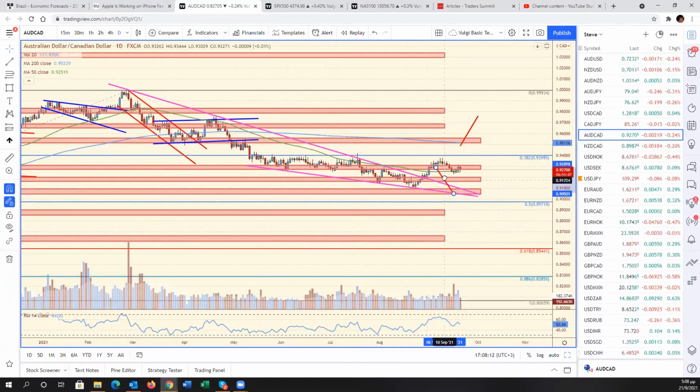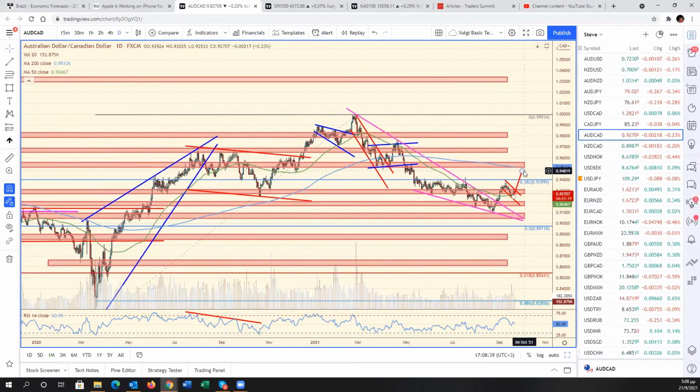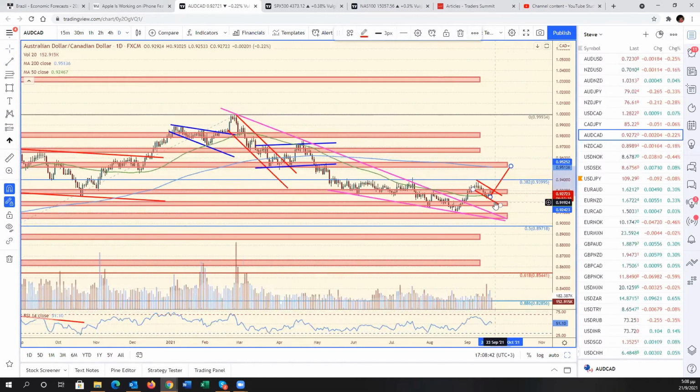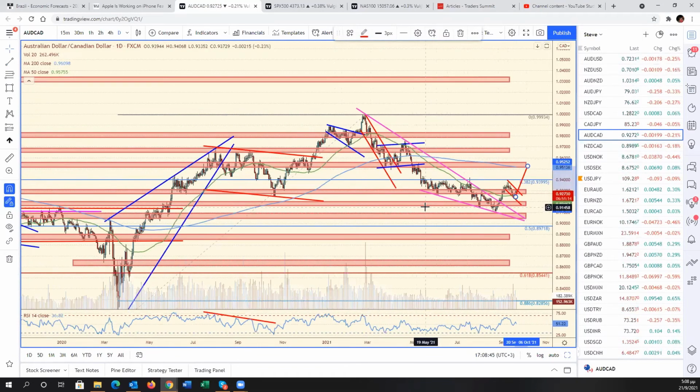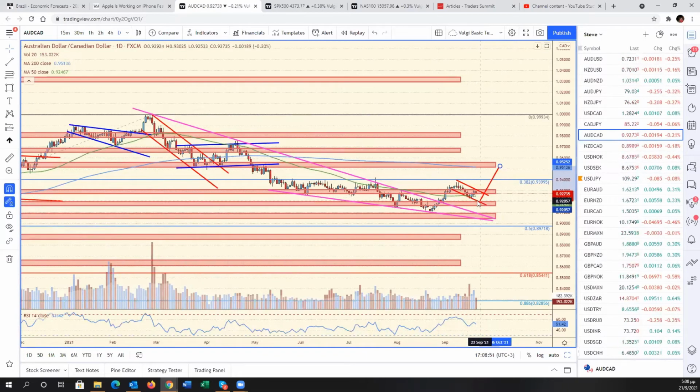So for the time being, I think I would be more inclined to be bullish here. Cautiously for the time being. Still no solid hard evidence that we found the low of this move. But it doesn't look that bad.